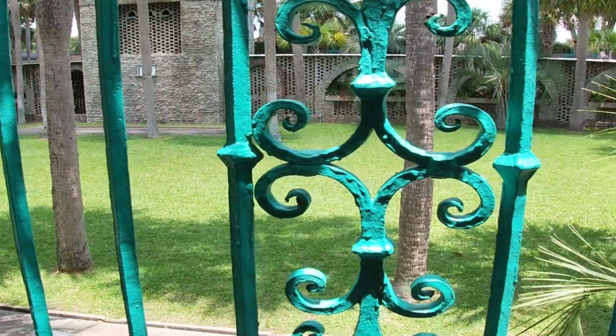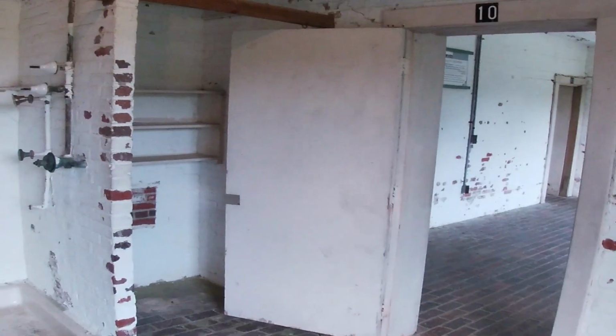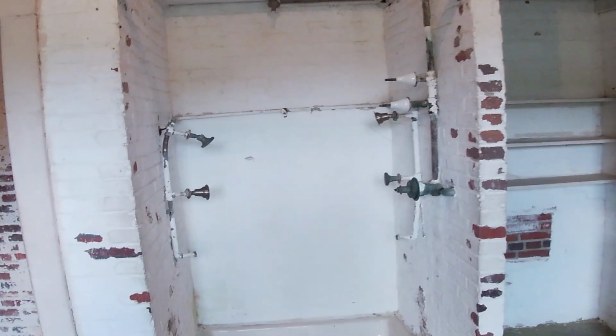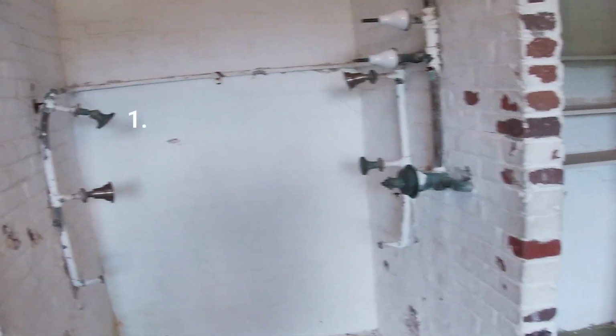So Archer, he was 6 feet 5 inches. His custom-built shower stall had 7 shower heads. So let's go count this here.